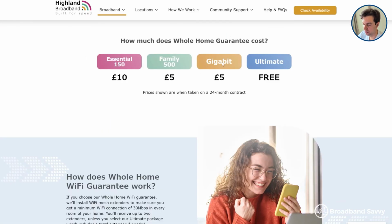Though, as we touched on before, the cost of this will begin to add up over time if you're on the Essential 150 plan. £10 a month is obviously £240 over the life of the contract, which is quite a lot, so for that price, you might want to buy your own router and mesh kit.